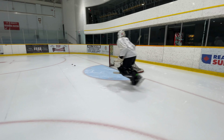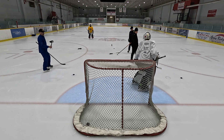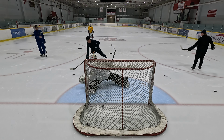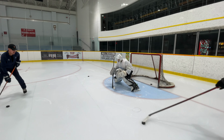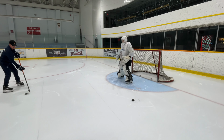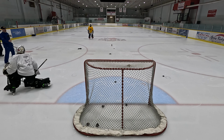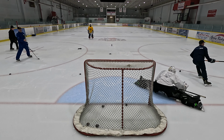Push that glove forward, Ben. Push that glove forward. Go. Three more. Two more. Let's do three more. We'll mix in a save here, Ben. Mix in a save. It's a good warm-up drill to start. Hey, you ready to set her up? And three more. Here we go. Press that glove forward, Ben. Two more. Last one.